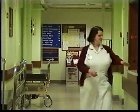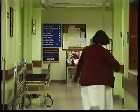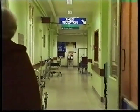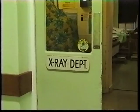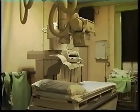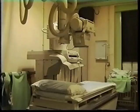Note the position of the X-ray department, the kitchens, the Riverside restaurant and Victoria ward. We see a busy radiographer outside the X-ray department, which is in the main corridor running from the front of the hospital to the reception at the back. This is a view of the entrance to the X-ray department and one of its main rooms showing routine X-ray equipment.